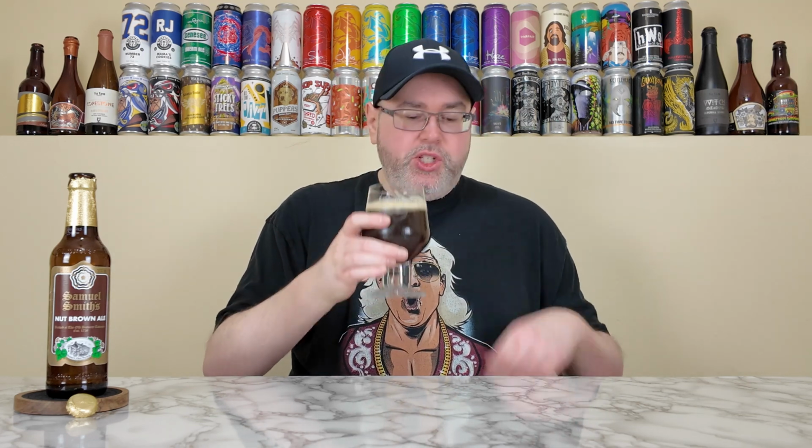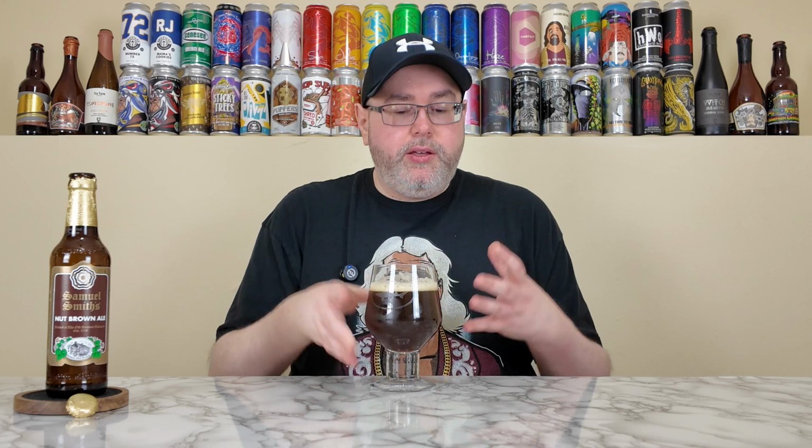Oh man, it smells so good. So this is what I like. If I'm getting a brown ale, I like the malt character to be big. In the nose, there's a nondescript kind of earthiness, but for the most part, it's just very malt driven. Maybe even a slight cocoa powder, maybe a smidge of coffee. But yeah, very, very malt driven.